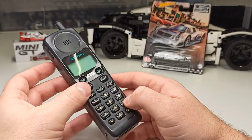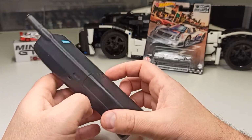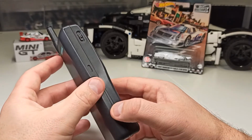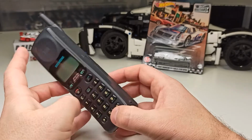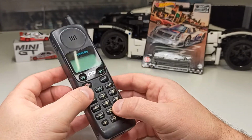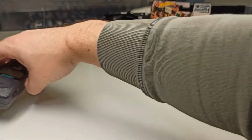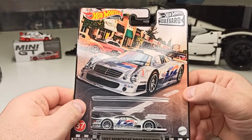And the funny thing was, you couldn't do anything else than calling somebody, and it was not like today, like browsing the internet and all the stuff. Well, you could write text messages or maybe play a simple game, but look how big this phone is, and how far we have come. So maybe if you are a little bit younger than I am, that was high-tech back in 1997. So enough about that. Let's put this aside, and let's take a closer look at the Mercedes.